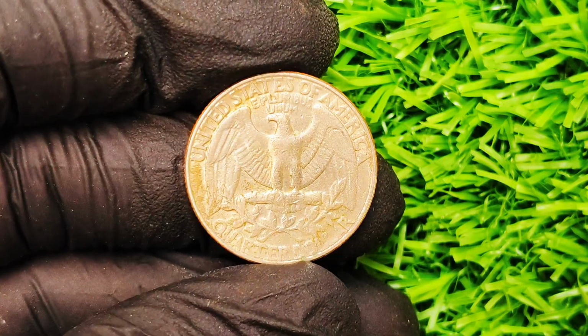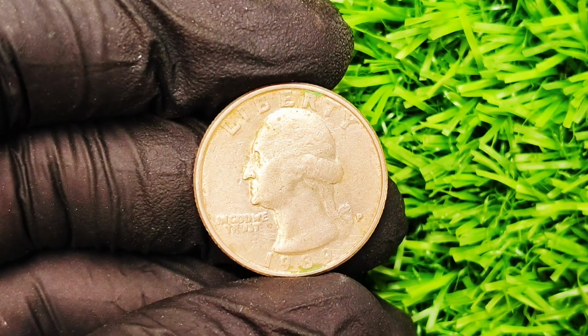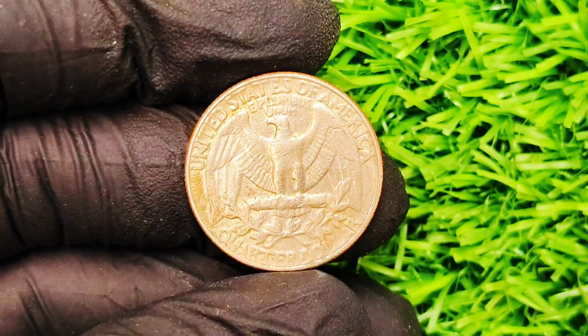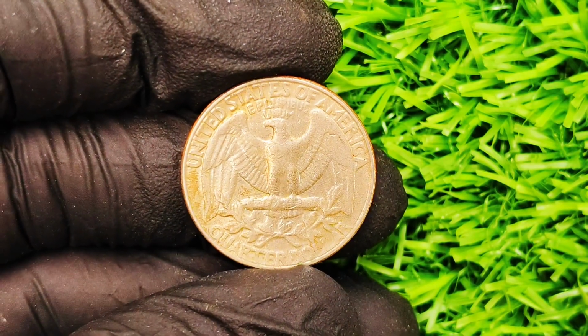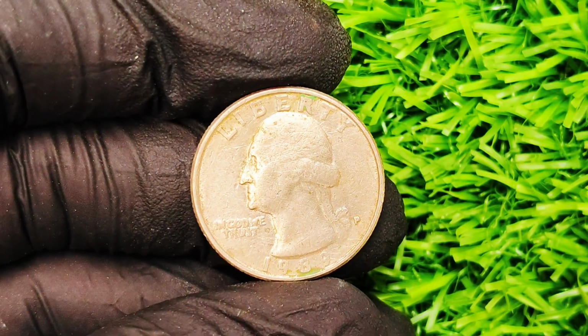But in that sea of metal, a few rare mistakes slipped through. Mistakes so subtle that 99 out of 100 people would never notice them, yet powerful enough to change a simple quarter into a once-in-a-lifetime fortune. Collectors whisper about these minting errors the way treasure hunters whisper about lost gold. A double strike here, a misaligned die there, even a faint, ghost-like doubling on Washington's profile. Each one is a clue, a signal that you might be holding more than loose change. You might be holding destiny in the palm of your hand.